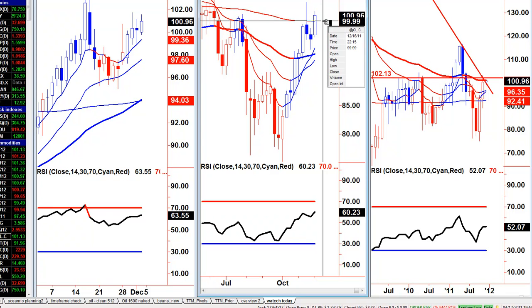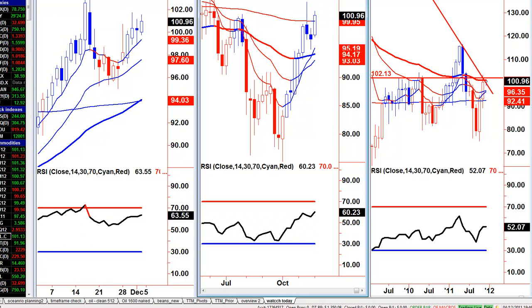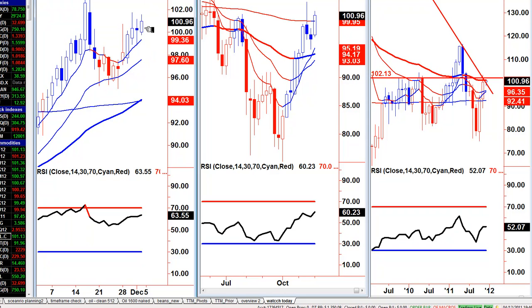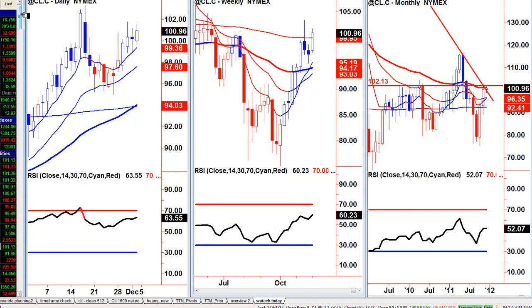So really a pullback to as little as 100 in the oil could be enough for this to see further upside. And in the daily, 140 would be about as much pullback as you're likely to get before further upside. So there is some confidence in the market, the fact the oil can be sustained at that level.